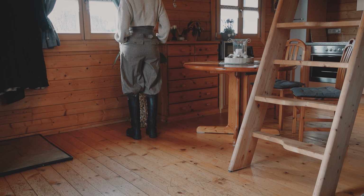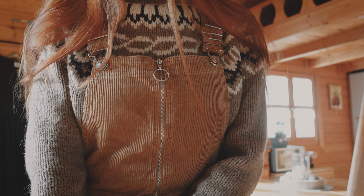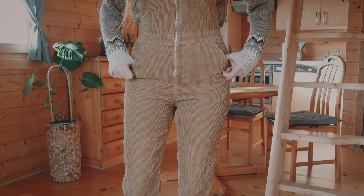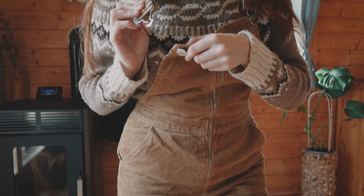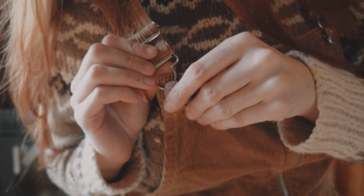Dungarees are a very cottagecore pants option as well, as they have this farmer vibe to them. Just keep in mind, if you go outside in the snow and maybe had a bit too much delicious cozy herbal tea at the cottage, you will have to take everything off in the cold. Don't do that.